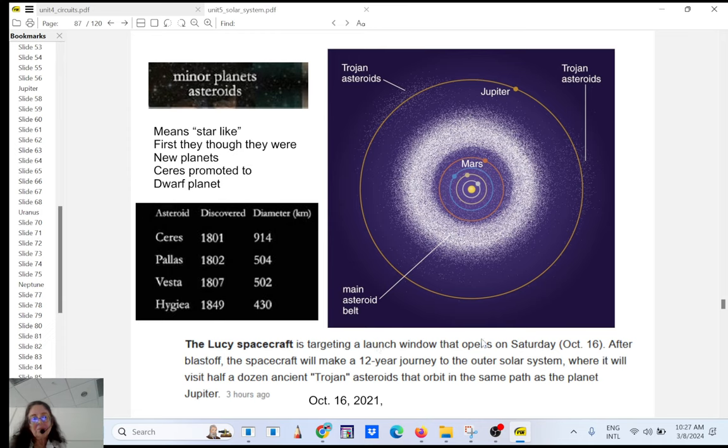So 2021, I think it's already, I put that in my slide, so it already happened. You have a spacecraft named Lucy that came to visit those asteroids because they can teach us a lot.